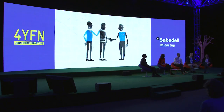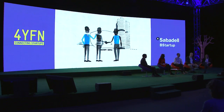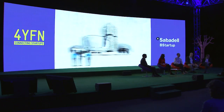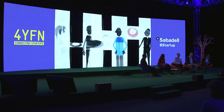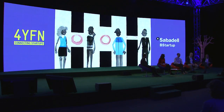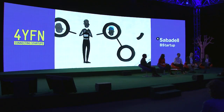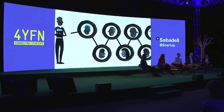Beyond providing you with smart revenue, we provide you with resources right at the heart of the BMW Innovation World headquarters. We give you direct access to our cars, prototyping tools, and above all, the world's best automotive engineers. We will also help you build your network with BMW and our suppliers.